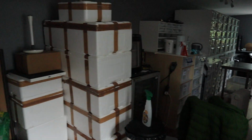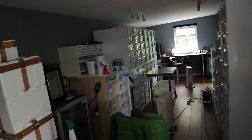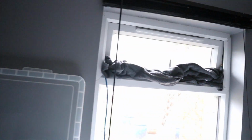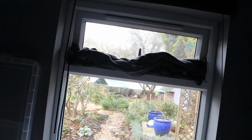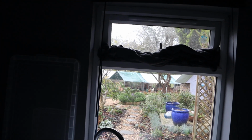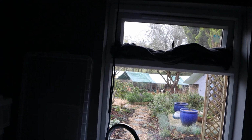Now the key is not to keep on opening the door, because it lets in cold, but I can feel it's a lot warmer in here, which is really good news. The other thing to watch out for, besides blocking out the cold, is that obviously a petrol generator will give fumes. You don't want fumes coming in here to fume out your snakes, so you've got to also consider that.